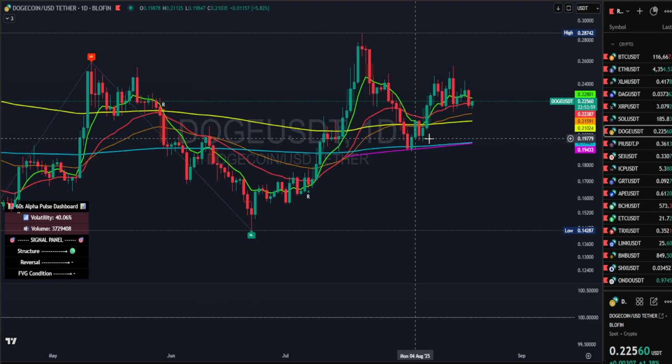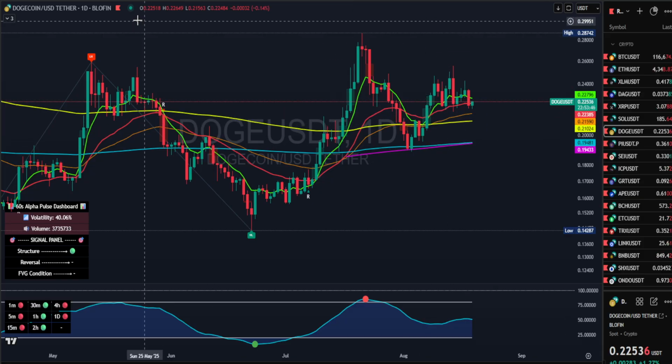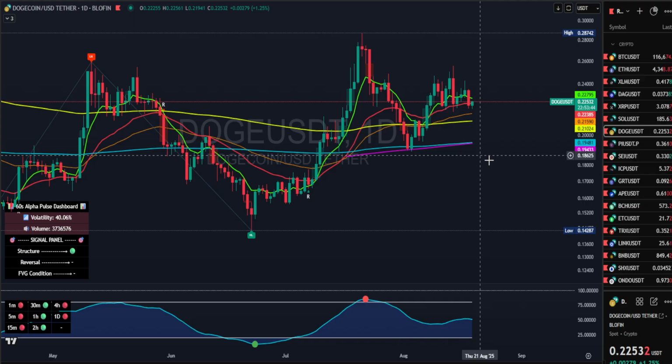Looking at the daily. Yes, we can definitely see that 21 cent. So be looking for the orange or the yellow line right there on Doge on the daily count. Correction, daily.